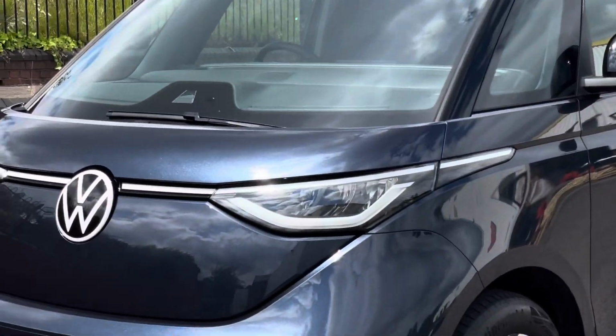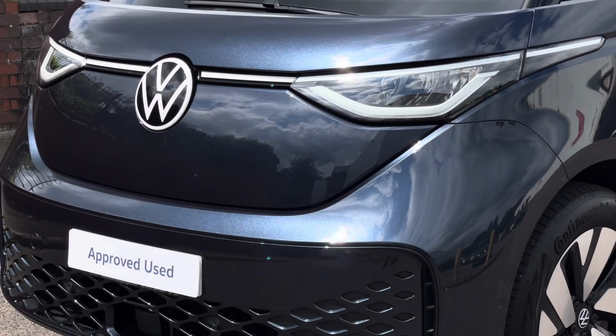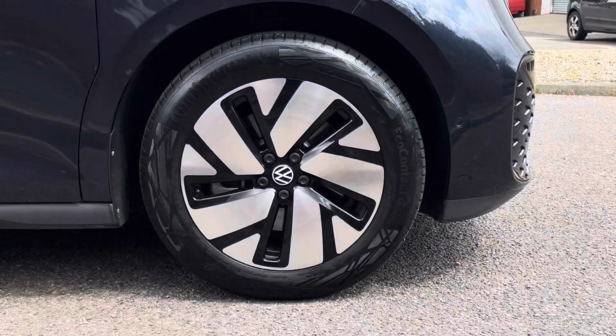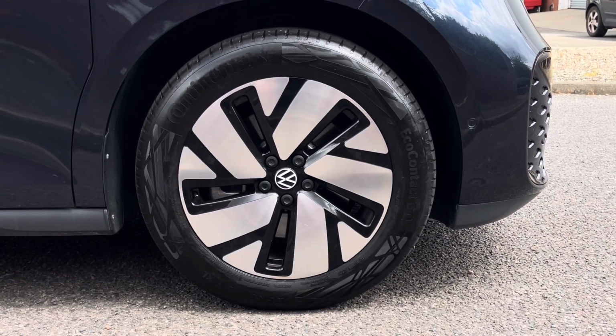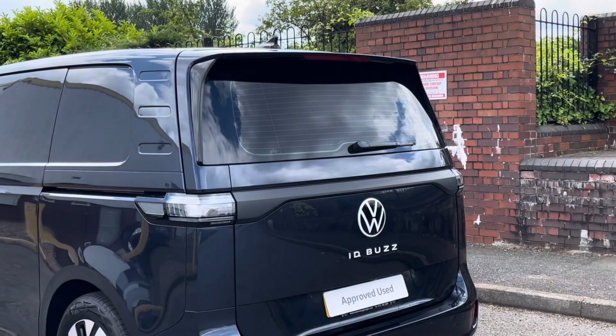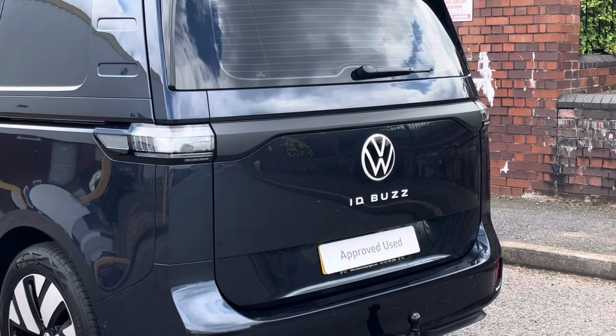Across the front of the vehicle, it features LED headlamps with LED daytime driving lights, as well as a set of front parking sensors set into that front bumper. Down below, the vehicle sits on the 19-inch black Tilburg alloy wheels, which come in a black and silver colour. Towards the rear of the vehicle, there is a tailgate with a heated rear window.